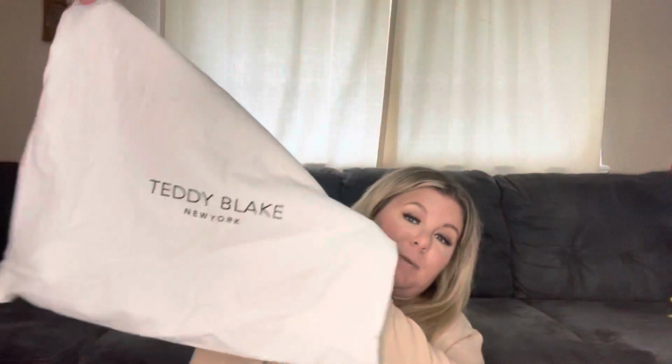Obviously, you get dust bags. These are nice too, very soft. They will absolutely protect your bag. So if that is important to you, do know that they come with dust bags.